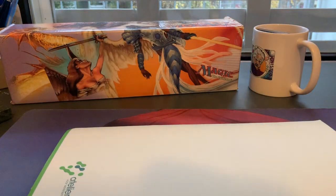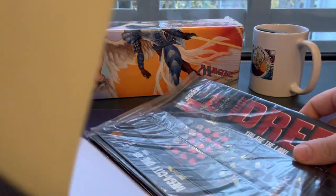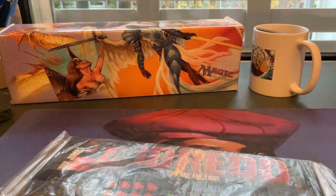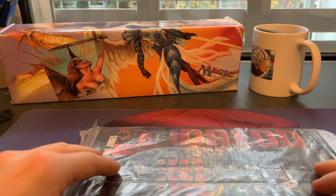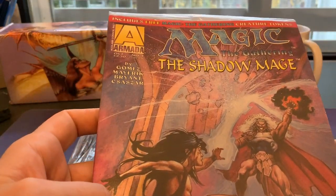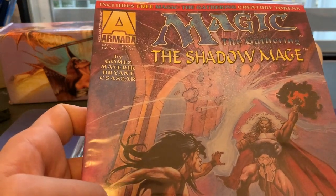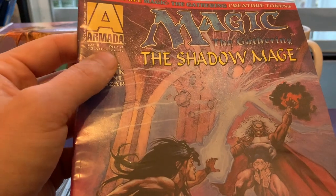Let's have a look, because I just want to share it with you. There are more comic books in here from Armada, because they made more comics in the 90s, and they're all Magic related. The cool thing is there are actually counters in here as well. So let's first look at the cover. This is Magic the Shadow Mage, and this is number four in October.